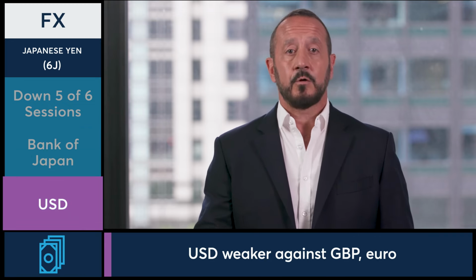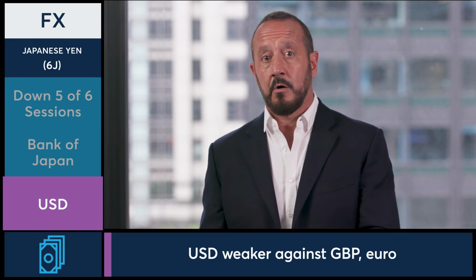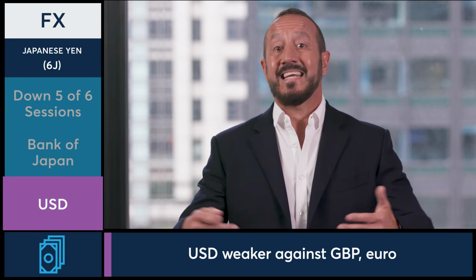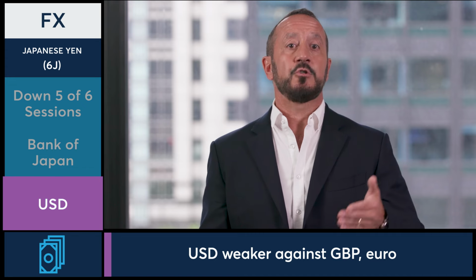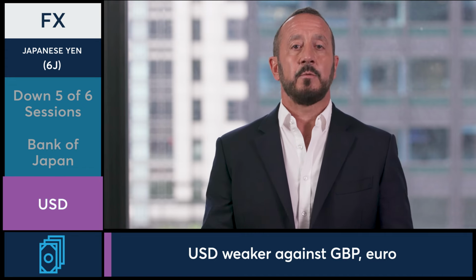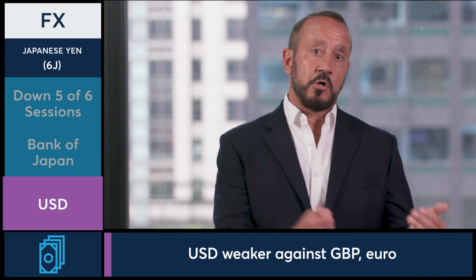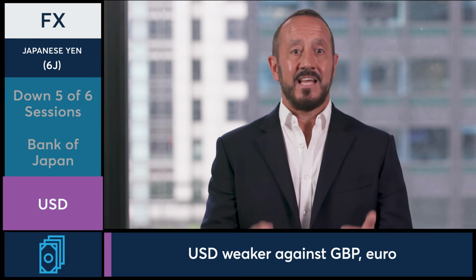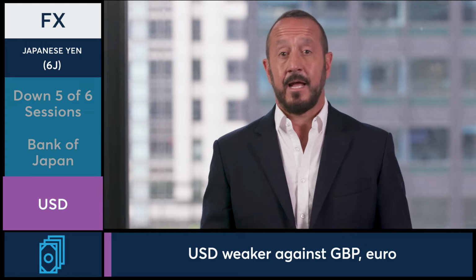Now, today's move lower is clearly a yen weakness story. It's not a dollar strength story, because the dollar was weaker today against the British pound and the euro, which are the other two main components when you're looking at currency indexes. That's part of the reason individual currencies are a better way to see what's actually going on, which currencies are weak and which ones are strong, versus any index, and the yen has been very weak recently, including today.